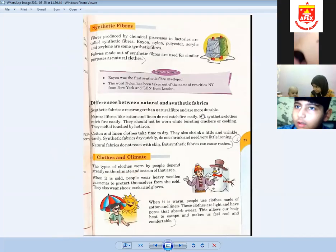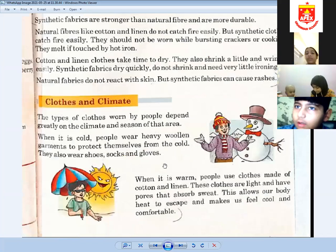Clothes and climate. You all know that we wear warm clothes in the winter and light clothes in the summer. When it is cold, people wear heavy woolen garments to protect themselves from the cold. They also wear shoes, socks, and gloves. When it is warm, people use clothes made of cotton and linen. These clothes are light and have pores that absorb sweat. This allows your body heat to escape and makes us feel cool and comfortable.